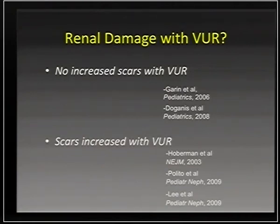So when Dr. Snodgrass was on the guidelines panel, it became very clear that the literature out there was not very replete with knowledge about reflux and scarring. And in fact, the results were mixed. Some showed that there was an issue with reflux and scarring, others showed that there was not.